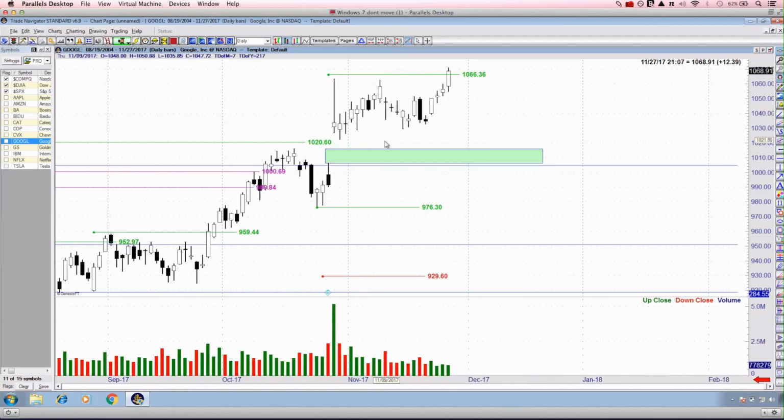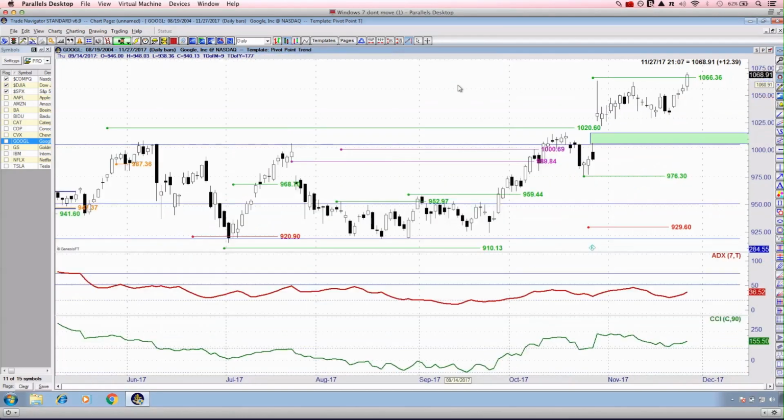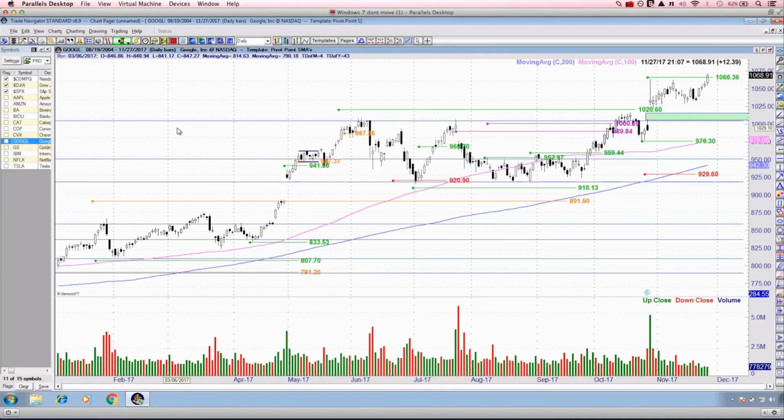We're up another $12 during today's trading session. We're breaking above these swing highs. If I bring up, of course, the ADX and also the CCI, you can see the CCI is firming up above that 150 level, and also the ADX is turning up as well. So I'm excited about this Google trade.